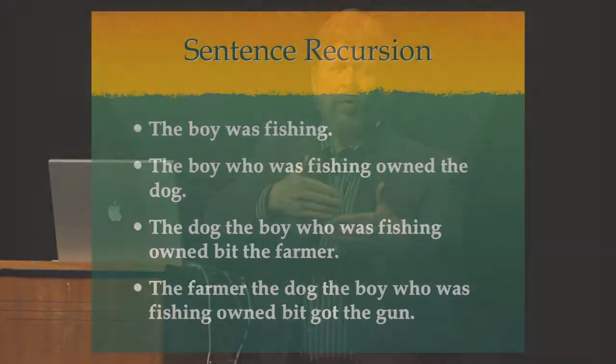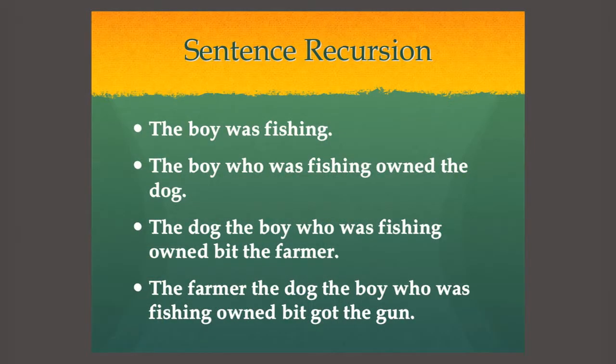So how does this work in language, and why do they think it's important? Well, think of a sentence like "the boy was fishing." That's one sentence. But what if I take whatever rule made that sentence and apply it to itself? Then I can say the boy who was fishing owned the dog. So I have a sentence inside a sentence.